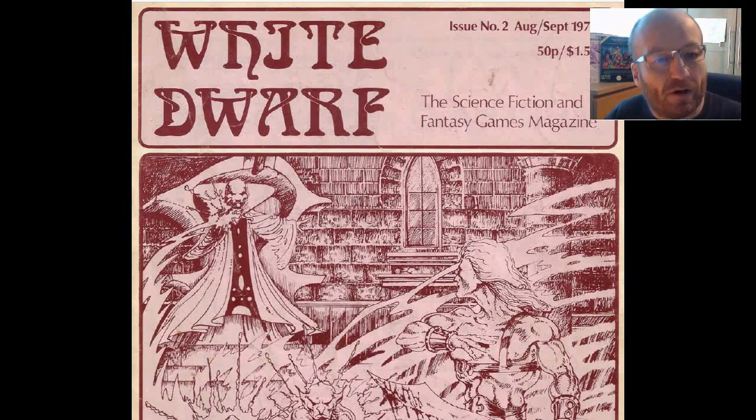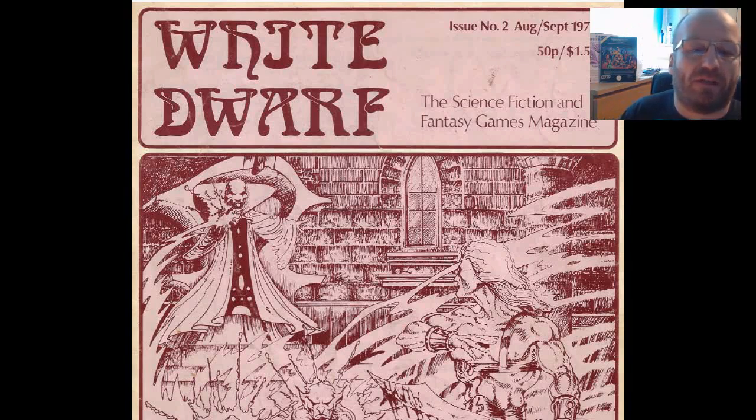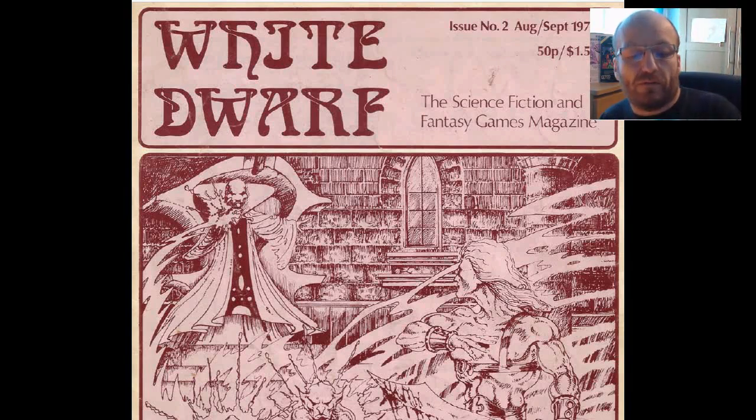Bit of competition in the market. But White Dwarf did get off to a really, really promising start. So let's see what issue 2 had in store. This was August and September 1977. And something White Dwarf has done very well, better than Dragon, is presentation. That first issue of White Dwarf had good artwork. And they don't go for the garish colour splat that Dragon had. No, they're going for a monochrome look.